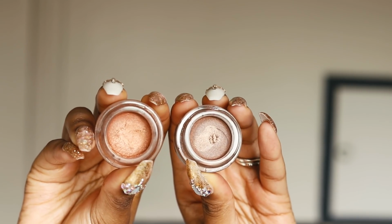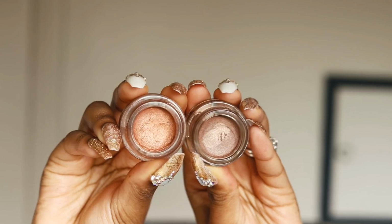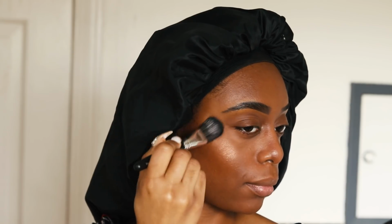Now it's time to add some glow. I have two of the new Vitalist Healthy Glow highlighters, and I'm using the color 4 because I love a bronze or a gold glow. Everything just looks like skin, and it looks so beautiful in person.